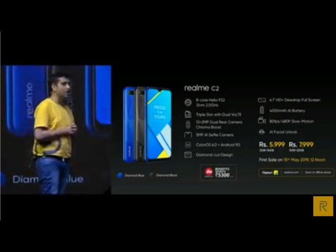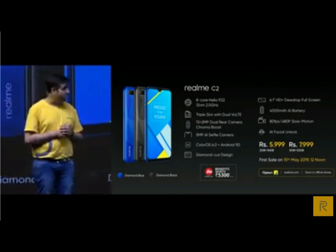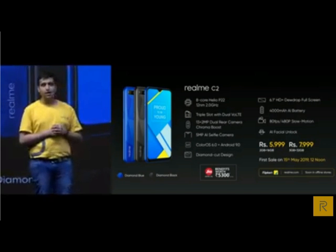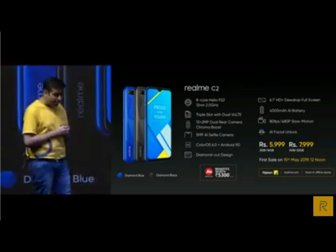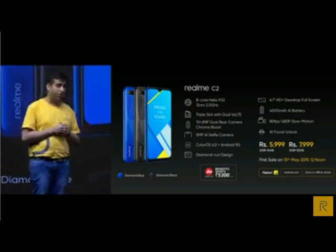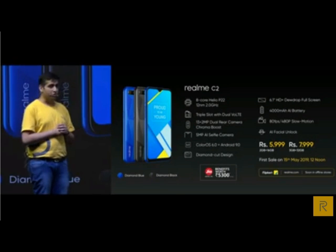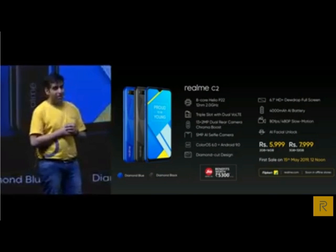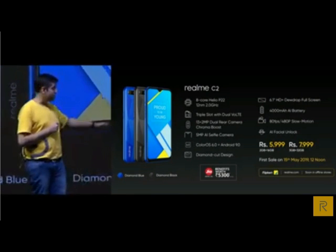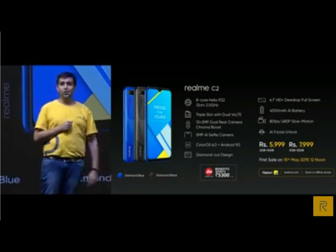The first sale will be on 15th of May, 12 noon, with our partners Flipkart.com and Realme.com, and it will soon be available in offline stores nearby you. The most important thing, our partners have come up with exciting offers for the product, which is Jio benefits worth rupees 5,300. When I was talking to my team, I said the users of Realme are extremely smart. If they're able to encash the entire offer of 5,300 rupees, this phone is practically free. Don't you think so, guys?